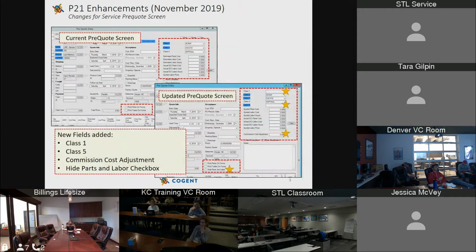We went through and we screenshotted how the pre-quote currently is and what the changes are going to be. We added class 1, class 5. There's a new field called commission cost adjustment. You can see that down there. They're starred, the new fields. And we also have a hide parts and labor checkbox on the screen now. Those were not available in the current version.